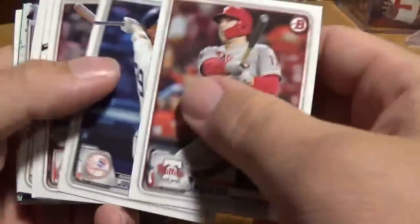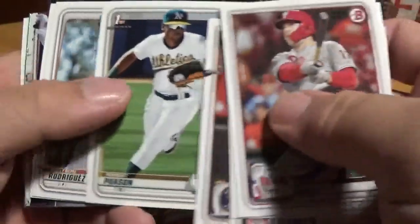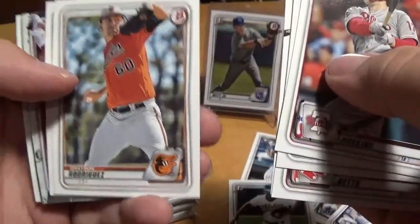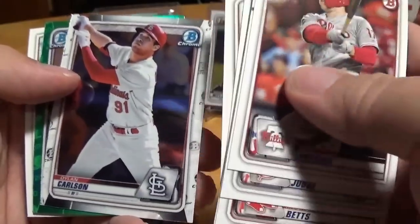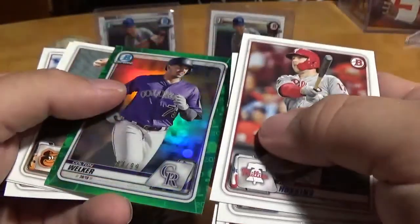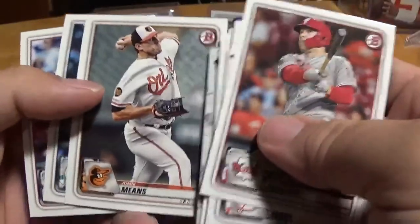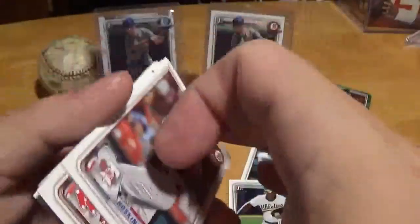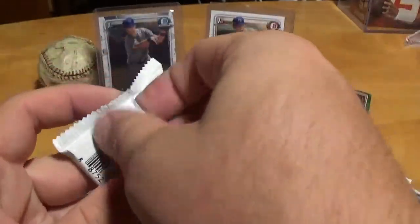Reese Hoskins, Aaron Judge, Mookie Betts, George Springer. There's a Pawson. It's the first one of those I've pulled. And figures, because I got one in a lot, right? Rodriguez, Quinn. We got some color. What do we got? I don't know. Colton Welker, whoever he is. Out of 99. Somebody out there wants that card. Means, Vogelbach, and Bryce Harper. I wonder if that's our big hit.